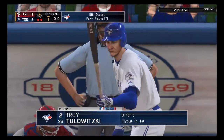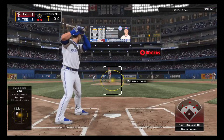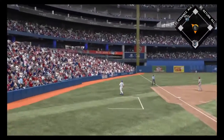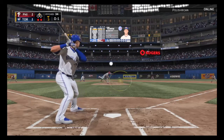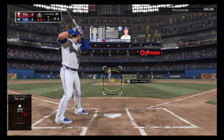Striding into the box, Troy Tulowitzki. He flew out in his last at-bat. Well, at least he was able to get it into the outfield, and that's more than most of his teammates can say so far. That's yanked into the stands. Strike 1. And Tulowitzki can't come up with that one as he falls behind. 0-2 now.